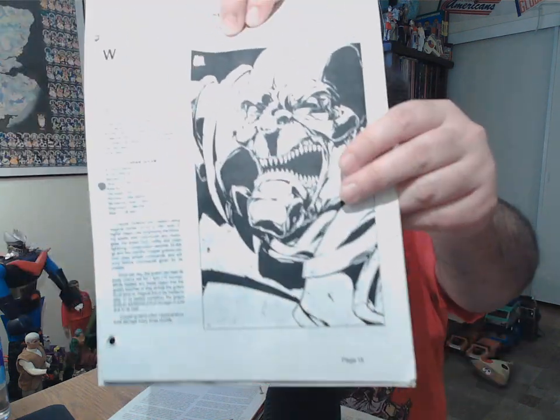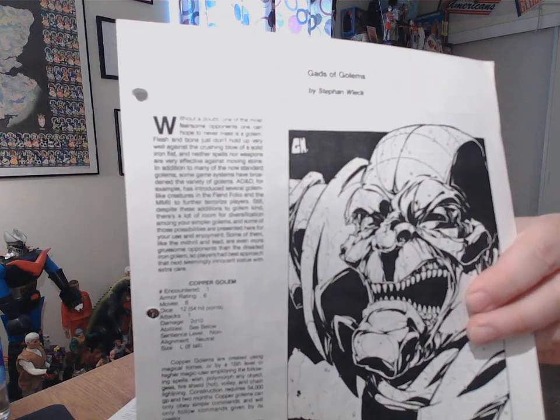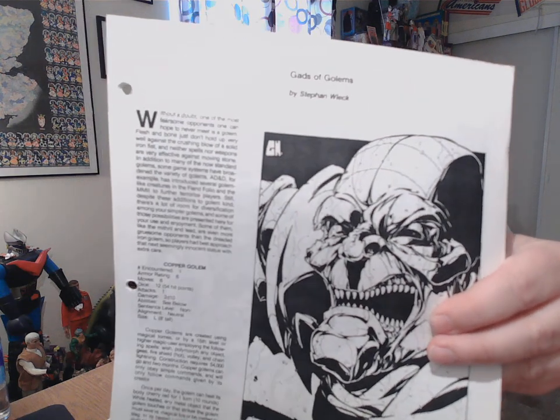I also have these, which are kind of interesting historically. Gads of Golems. I photocopied these out of White Wolf magazine. This is probably going to be loud. No, that wasn't bad. Because I thought they were pretty cool, and I love that art. It was the copper golem and the lead golem, and so on.